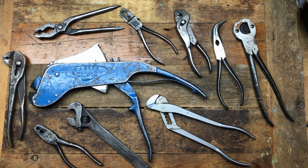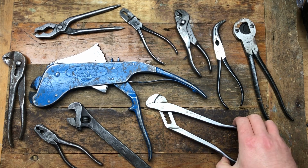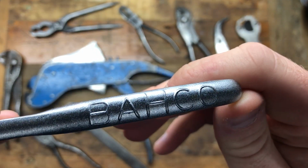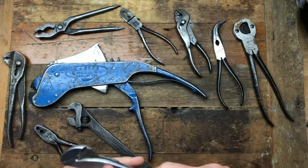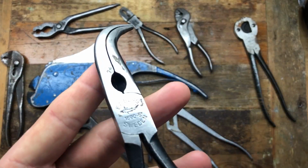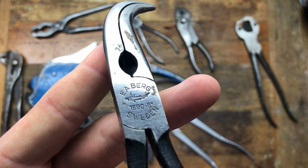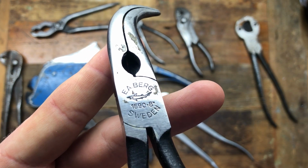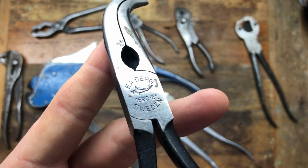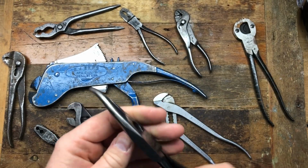So I really like Bahco tools, as you might know, collecting sort of Bahco tools, but I also really like this brand called Berg. Now Bahco bought Berg, and the fish in the symbol was actually originally Berg's, and now it's in the Bahco symbol. So really rather cool.